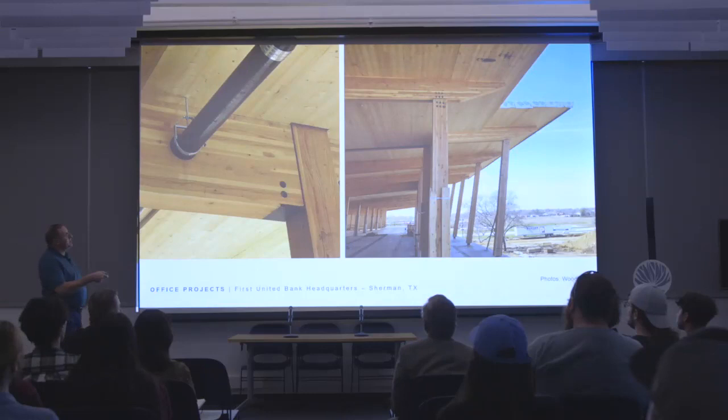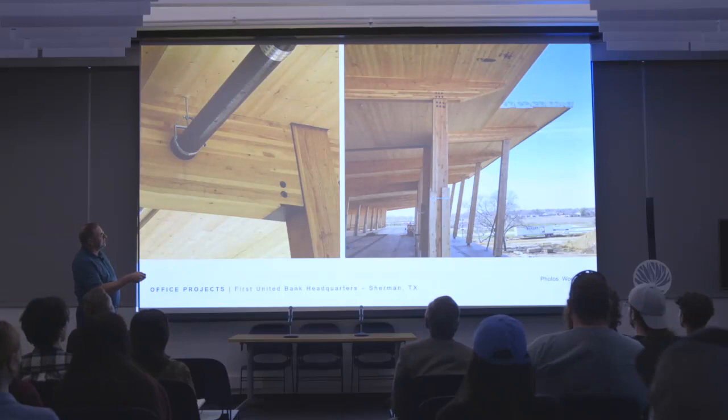And then here we can see some of the cantilevers. Here's a really short cantilever. That's CLT in its weak axis. And then here we see the long cantilever, that's CLT in its strong axis.